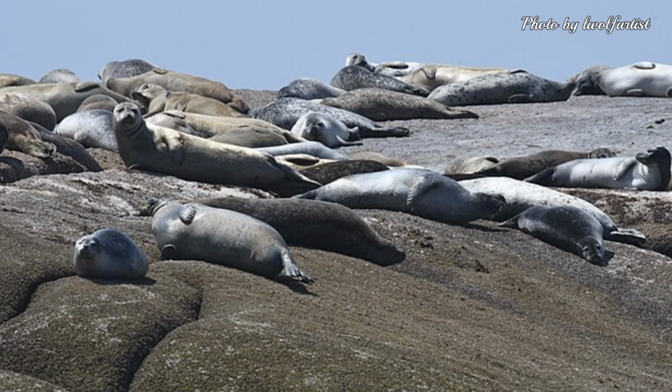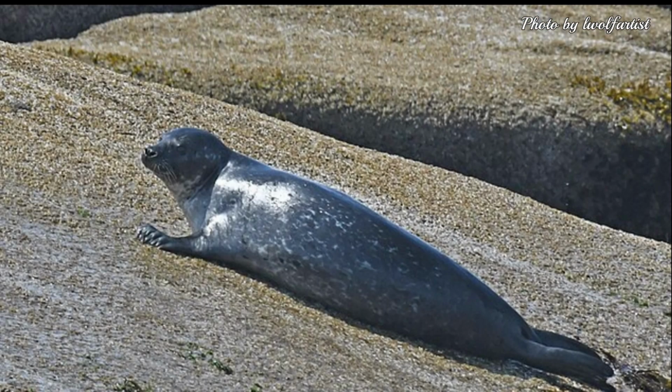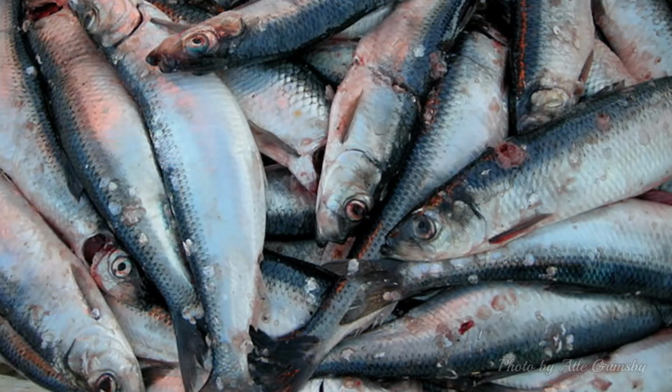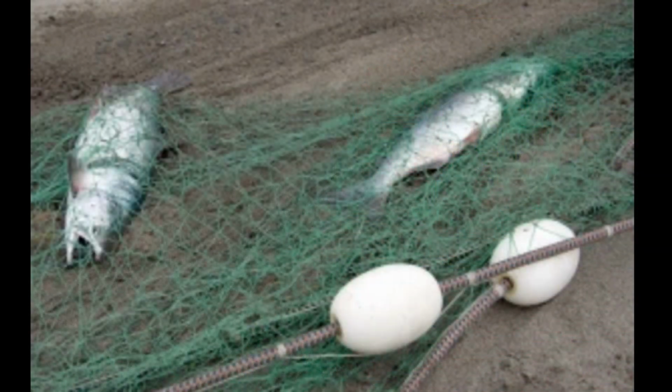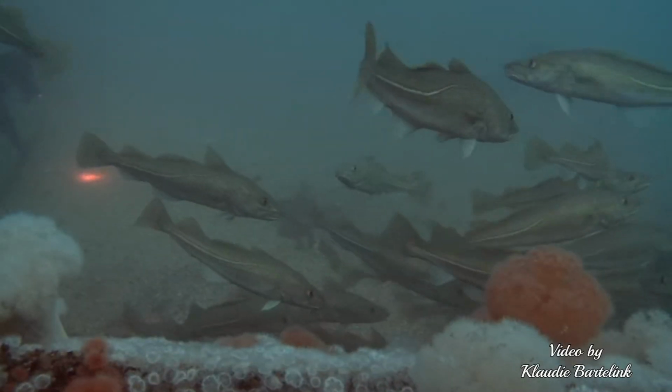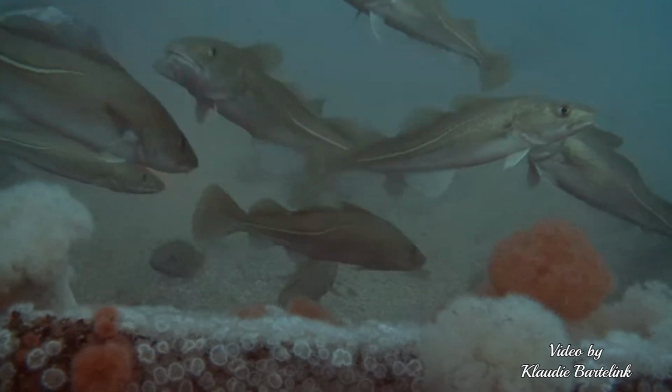The seal population is protected and growing in Maine, with each adult seal consuming between 11 to 15 pounds of seafood per day. The fishermen are concerned that their revenue source is literally being gobbled up. And the seals aren't finicky. They'll eat a variety of fish, squid, lobster, shrimp, or crab.